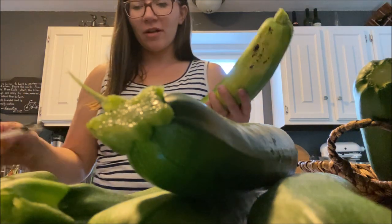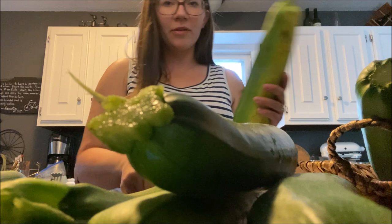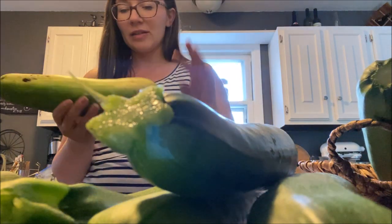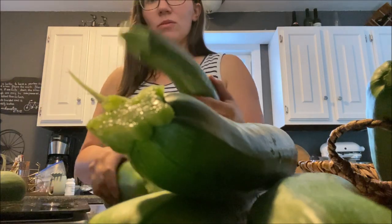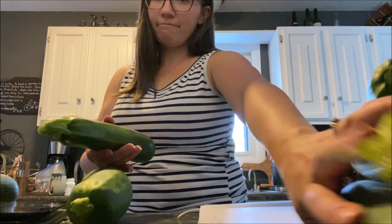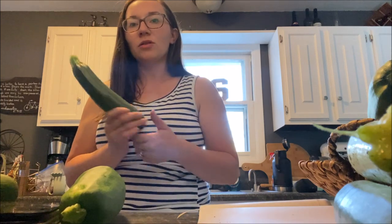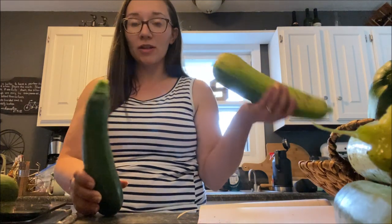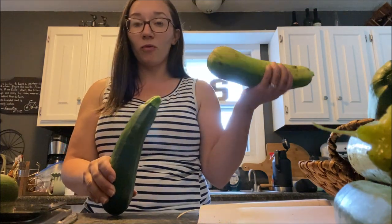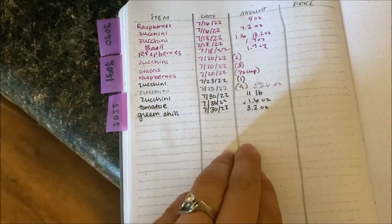And like I kind of mentioned out in the garden, when they get this big, I don't really love cooking with them, especially. Sometimes I feed them to my chickens. This is much more of a manageable size for making zucchini versus this one, but you can shred with this one. I would just scoop out the seeds before I cook with it. So this is what that looks like.